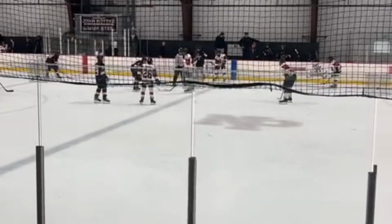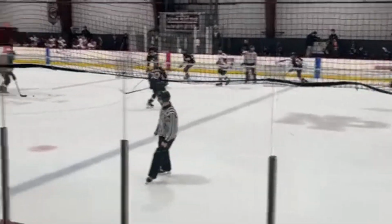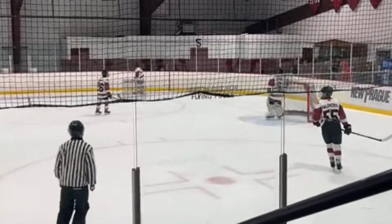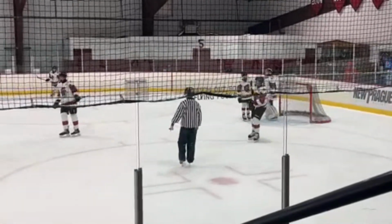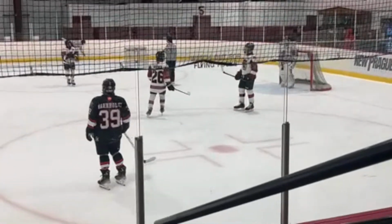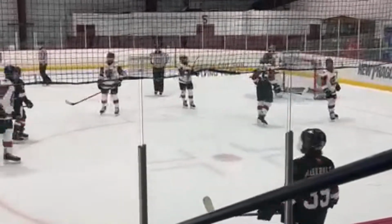Nathan, Matt, and Sawyer in at forward. Aiden and Claude back at D. Matt, over to Aiden. Aiden fires in. Oh, off the top post, crossbar. Face off in the zone here. Keep shooting, Aiden.